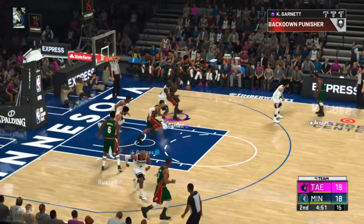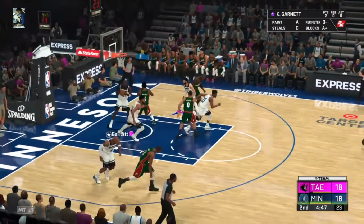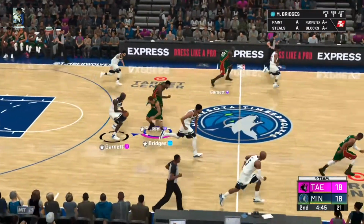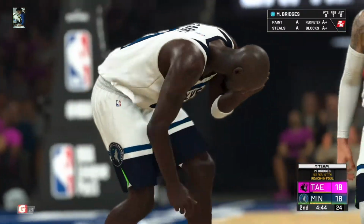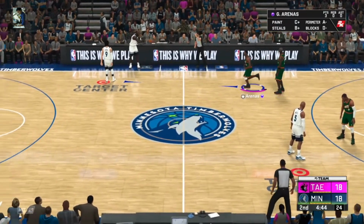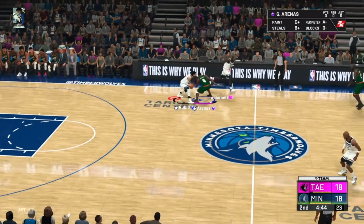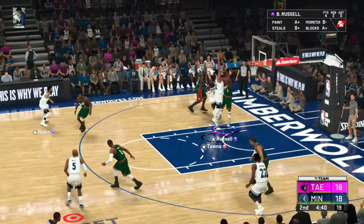And now let's check out the lineups courtesy of Gatorade, all fueled up and ready to go. Here's the second quarter of play. So on the floor for the Bronx, D-Wade out there with Arenas. Then it's Russell, it's Garnett, and it's Bridges in at the 3, the small forward. Wiggins is checked in for Butler. Here is Rubio. To the middle.